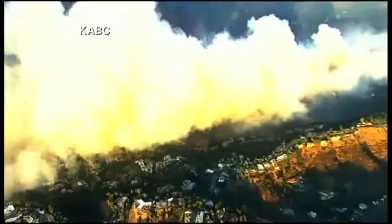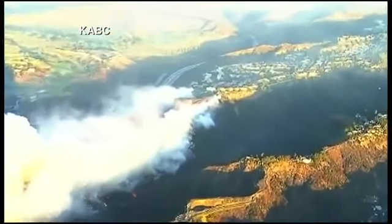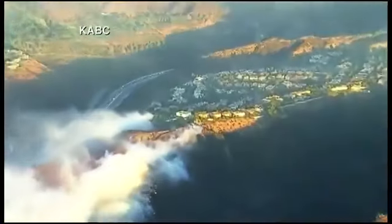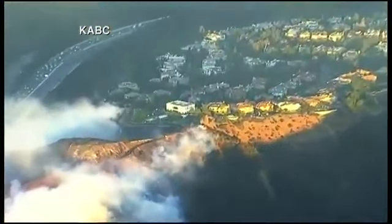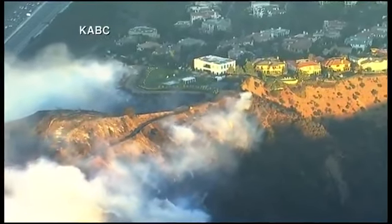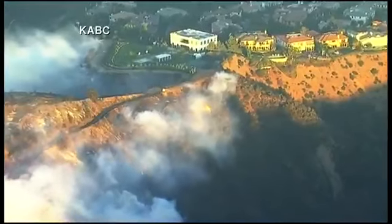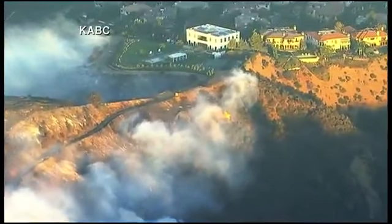Go ahead and tilt up because that's such a crappy shot. Go to the northern edge of the fire. They've been making some drops there. Give me the name of that street up there. What does it say on Sky Map? It's really close to homes, unfortunately.